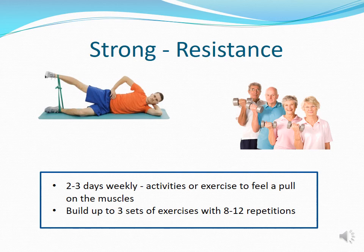Aim to make the exercises more challenging as you build strength. You can increase the weight or try a different position. This is better for bone strength, as the best exercise for bones needs to be novel and challenging. As you get stronger and fitter, you will need to lift heavier weights or increase the speed at which you are walking, for example. Aim to make the exercises site-specific.